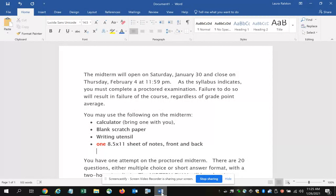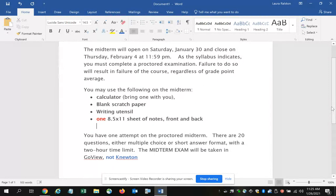On the midterm exam, you can use a calculator, graphing, or just a regular basic calculator. I personally would recommend a graphing calculator. It cannot be a calculator on your phone, and you do need to have one with you either at the testing center or when you're preparing to take it through ProctorU. You are permitted to have blank scratch paper. You may have to physically show that on the screen if you're taking it remotely.